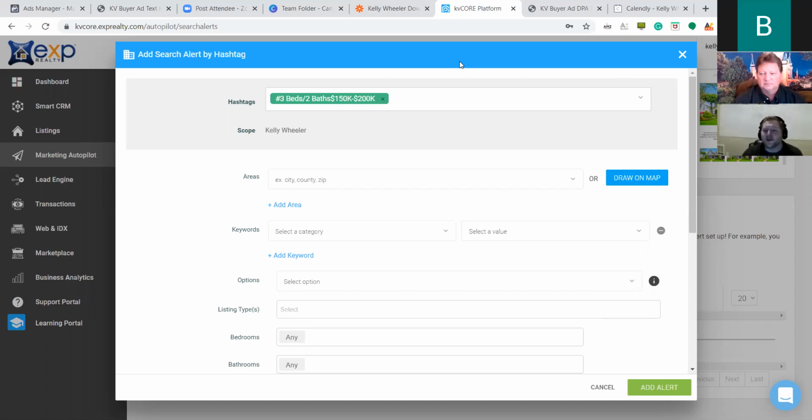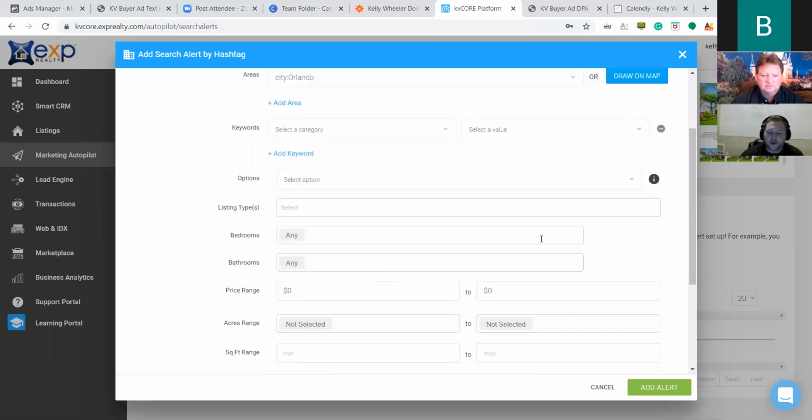And let's just say that we've got that ad running for Orlando. Correct. And so we're calling out location in the copy itself, so we know what location they're looking for. So what we're going to do is we're going to go ahead and create this for Orlando, the city, because that's the location that we're calling out.